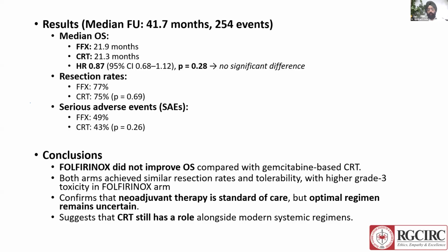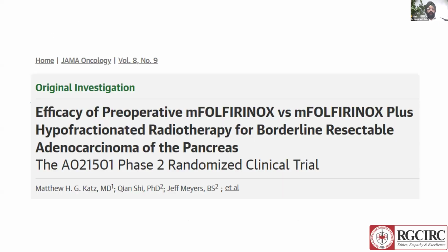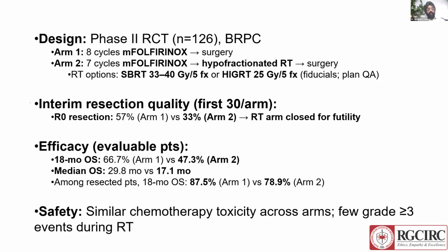But quite contrary to this trial, the Alliance group found that when hypofractionated radiotherapy was added to modified FOLFIRINOX, it was actually not a good option. Here, the radiotherapy given to the patients was either SBRT or hypofractionated image-guided radiotherapy, and the trial had to be closed prematurely as the radiotherapy arm could not achieve the R0 resection cutoff mark, and it was closed for futility.